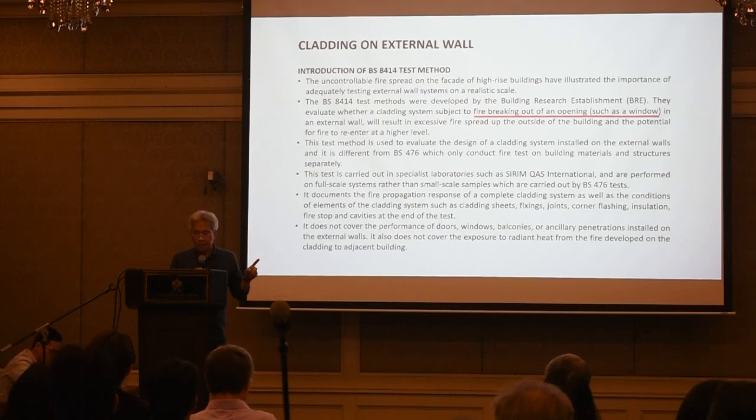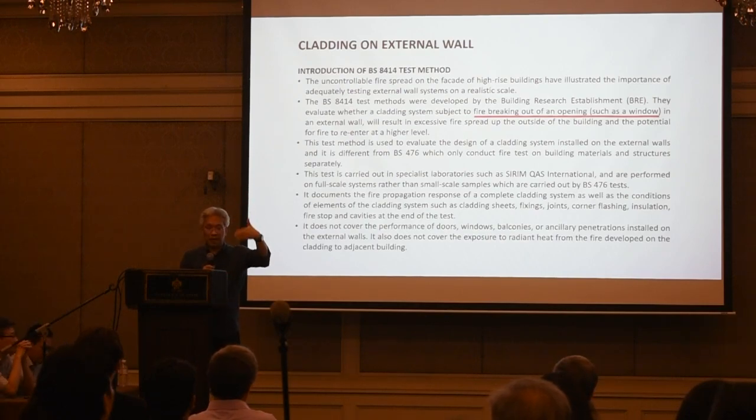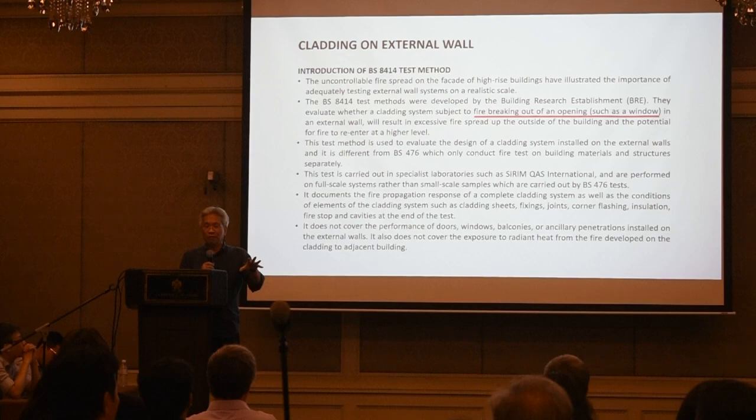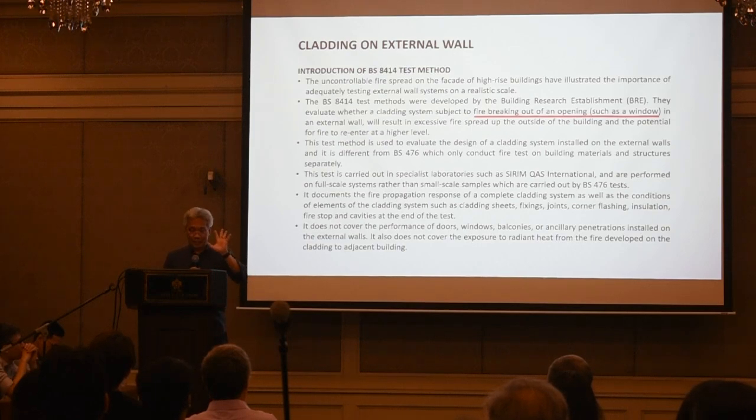Right, so BS 8414 testing, no way can it configure a test for you to test that. That would be the 6th schedule. That's why the 6th schedule is also very important. But here, the test method is purely to test on the cladding. What is the effect of the cladding in terms of the spread of flames when a fire breaks out from an unprotected opening? That is the sole reference for this test. The performance of a cladding for a situation where a fire breaks out from an unprotected opening. That's very, very important. Just understand that element.